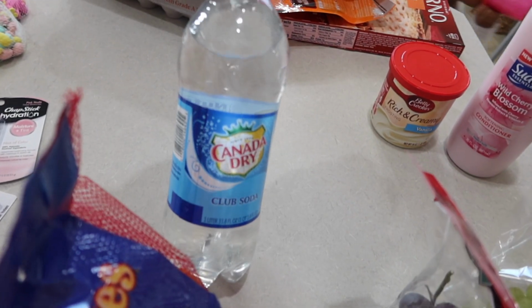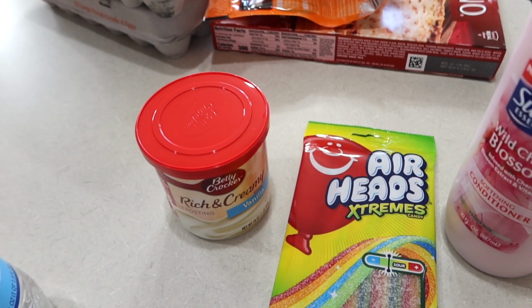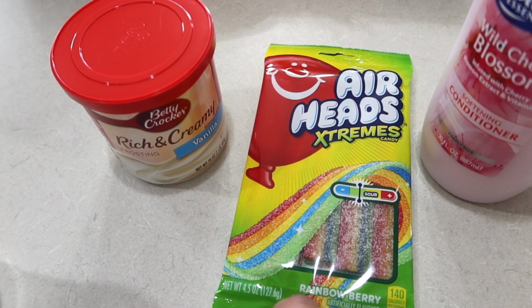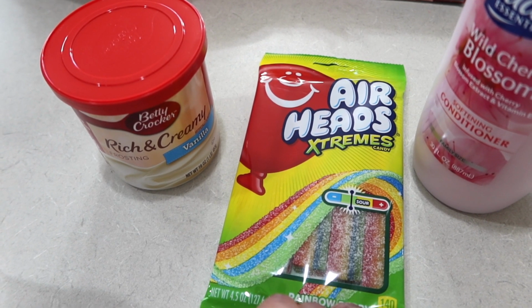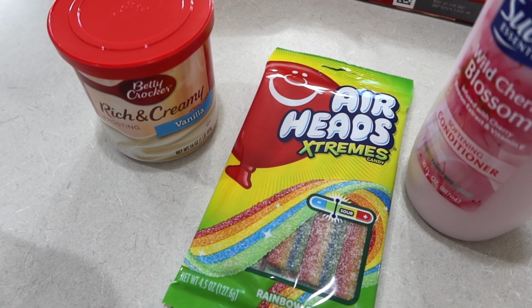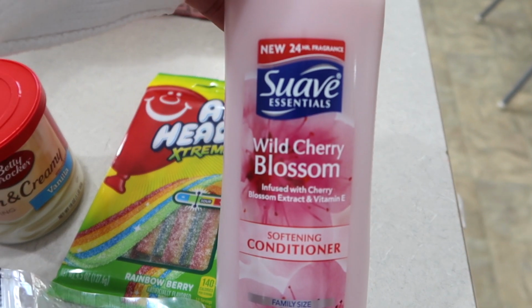Got some club soda for our Italian sodas tonight for the kids while they're eating popcorn and watching movies. These are not the exact ones that I was looking for, for the cupcakes that I'm going to make after dinner tonight, but these will do. They're pretty much the same thing, just a different brand. These are the Airhead brand. And these are going to be for the rainbow that's going to go on top of the cupcake. And then here's the frosting for the cupcake. This is for the slime that we're going to make.